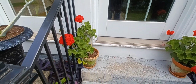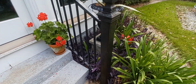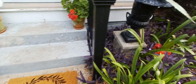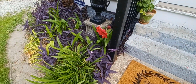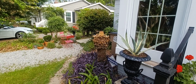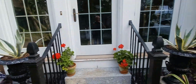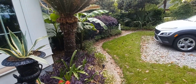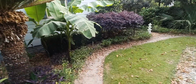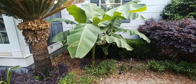We can start with the pelargoniums right outside the door. They're doing really well. The last of my amaryllis are in bloom for this year. You can see I did cut down that cycad. All of the fronds on it were quite yellow. I apologize for the construction noises in the background, but one of my neighbors is having some work done. My work stops for the weekend, but apparently not everyone does that.